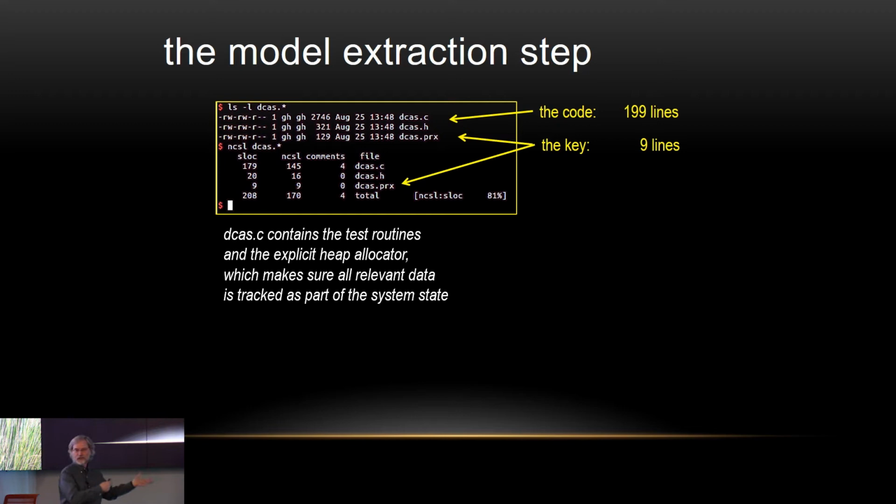Actually, not even for the MSL software, right? There were about 7 lines, in an hour. Worst case, it's about an hour. So that's a file that I add called dcas.prx. And I'll show you what's in that file. That's the contents of that file.